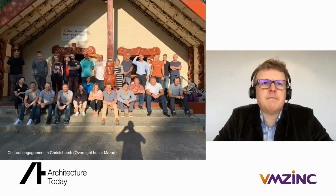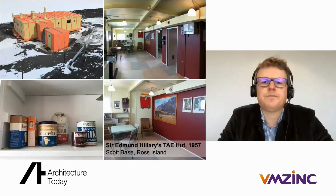A key part of the project has been integration of Maori and New Zealand cultural design, particularly into the interior. And in happier times when we could travel to New Zealand, here we are with the design team doing an overnight stay at a Maori marae in Christchurch in what's called a hui, where we discuss the importance of Maori design features and also of the ways in which we can integrate the culture of New Zealand, also the culture of exploration in Antarctica of New Zealand into the design of the new base.